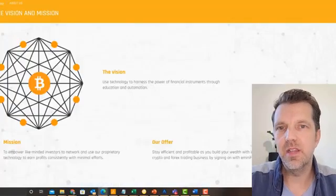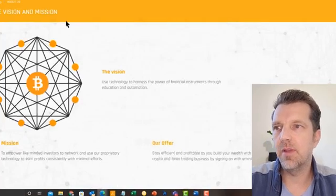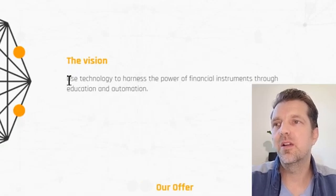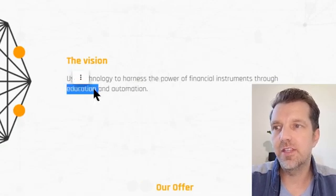I'm going to jump over to eminifx.com and we're going to take a look at their vision and mission statement page. The vision of the company is to use technology to harness the power of financial instruments through education and automation. Automation is important and education is important.